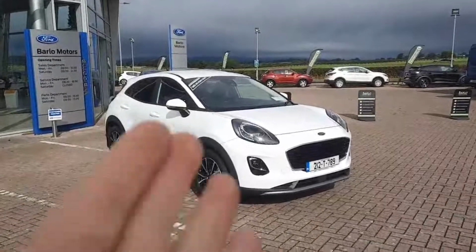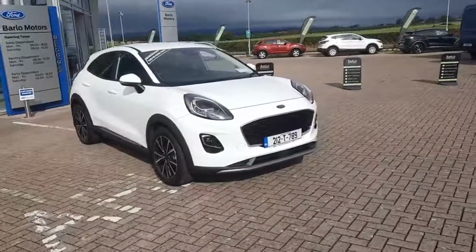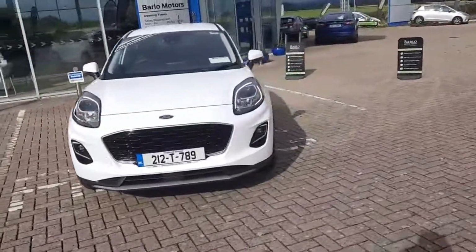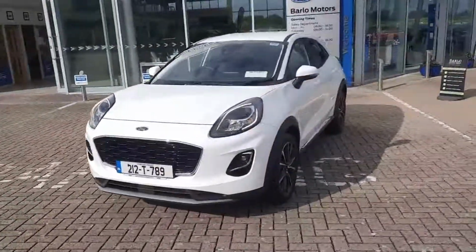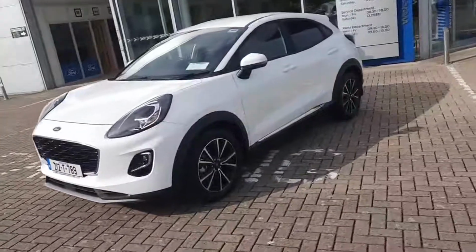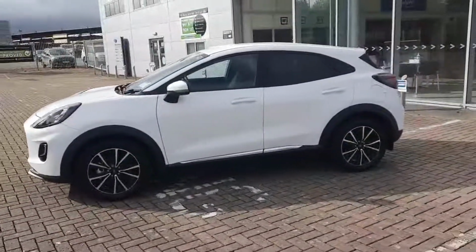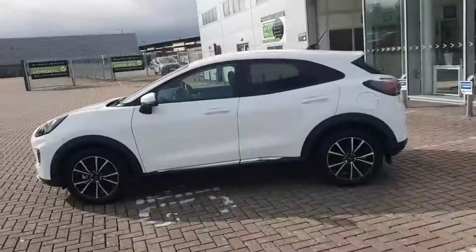Today's car to show you is this car. It's a 212 Ford Puma, a Titanium model, and this one's a diesel. So it's a 1.5 litre turbo diesel, of course, with 120 brake horsepower. So effectively the same engine that you'd find in a Focus or in a Kuga.